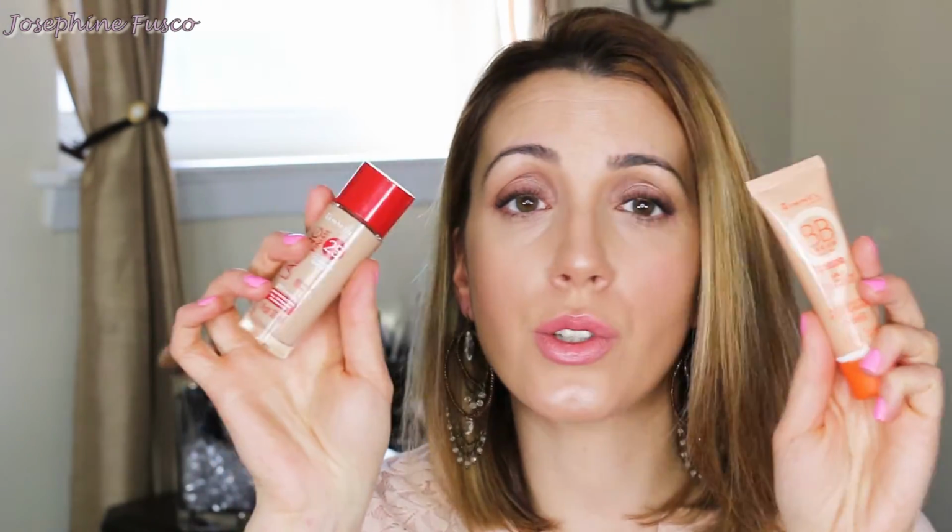putting this on, and I just like the texture of it. As you can see, it's that really light coverage. I just love it. So out of the foundations, these are the two. I'm totally in love with them. These are just really great. Love, love, love these.